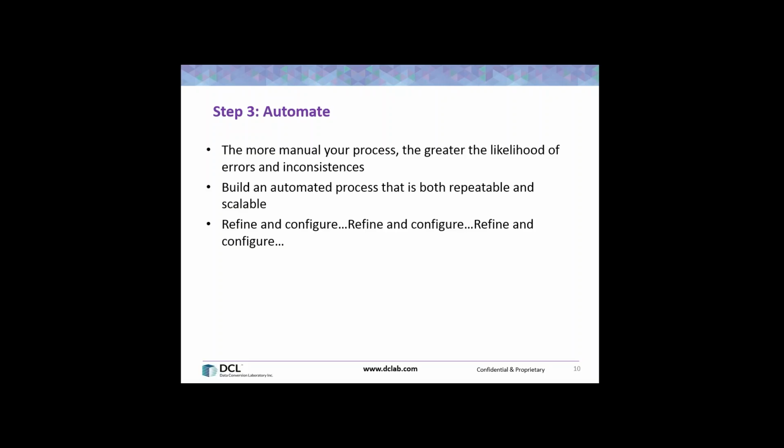In order to realize significant savings on any large-scale conversion, automation is essential. Manual processes are labor-intensive and result in far too many errors. You need a repeatable process that scales up easily. And along the way, you must refine and configure your process until it's lights out and flawless. A good vendor will implement such a process and iterate with you to continually refine and configure it.